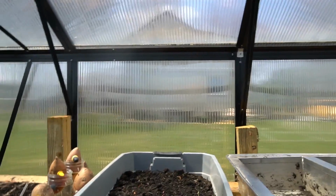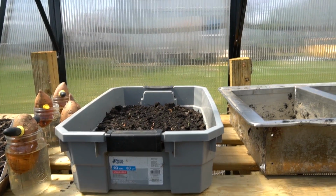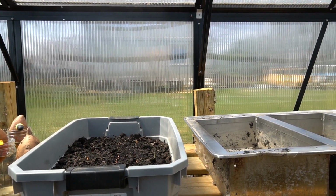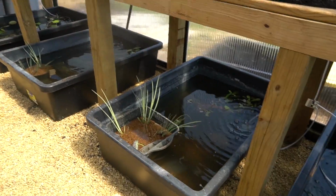Things like peas and the beans will need some sort of support system. So the cool thing about this greenhouse is it has these tracks that you can mount things in. So I'll run string down to the beans and the peas so that they have something to climb. Otherwise they tend to get fungus and mold and just not do well. See, all the plants are doing really great.